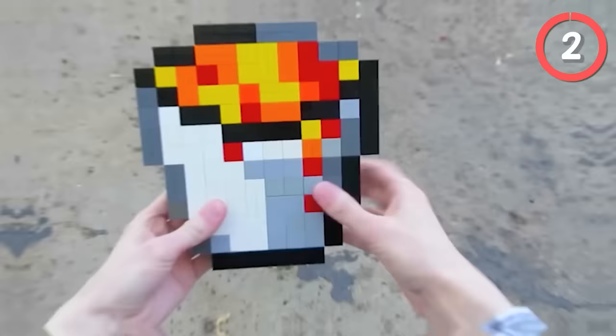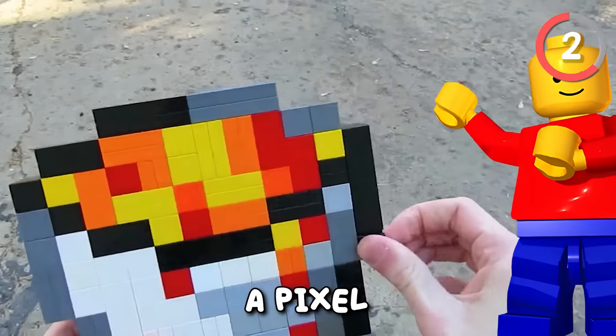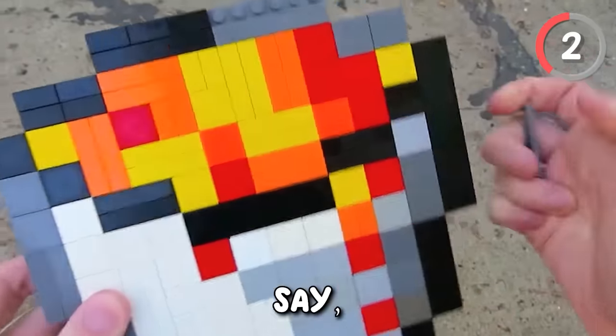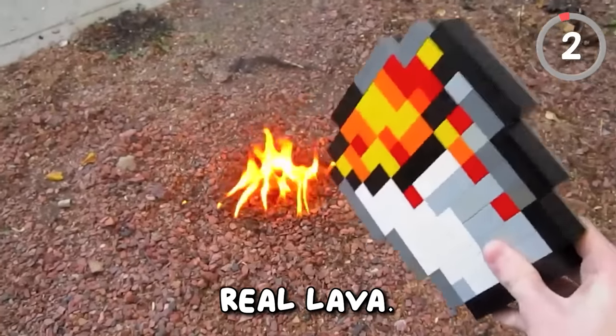This is insane. Moving on, we have another Minecraft build, but this time it's a lava bucket. And this one is actually a pixel on pixel replica, so that's pretty cool. But I have to say, although it looks alright, it has no use, so that's very sad. Imagine if Lego could hold real lava.